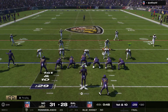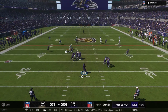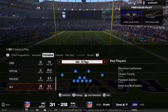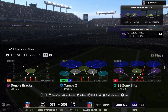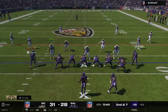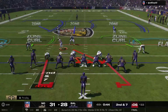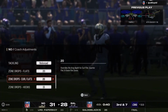Here's 1st and 10. It's on. From the shotgun, here's Jackson. He'll look for Mitchell out of the backfield. Here comes 2nd down. To throw is Jackson. He's hit as he threw. It goes to the ground, and it's an incomplete pass.